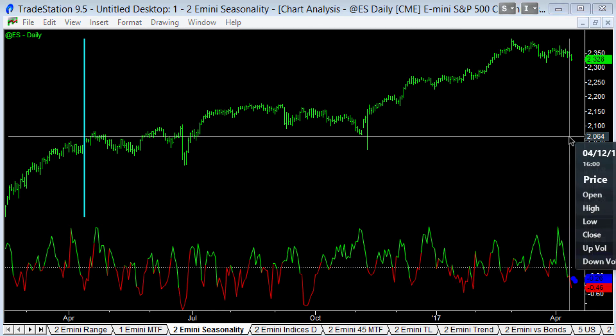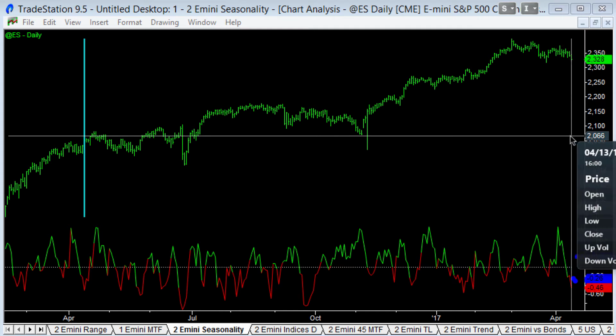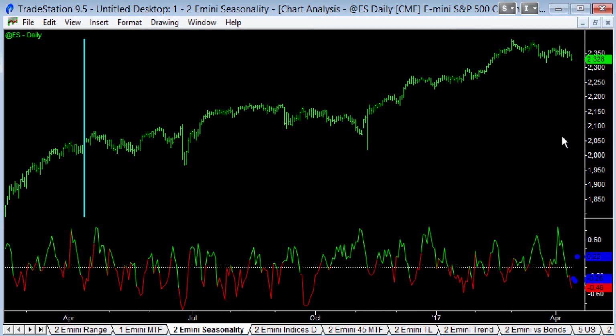I mean, it's been down the last week or so, but not hugely so. It's not been a sell-off, I would say. But let's wait and see. Monday, Tuesday could get interesting. I think we're breaking some supports, and I think we've got a little bit more downside move to go because of this seasonality pattern. But then we should bounce back because we'll get some of those investments going on.